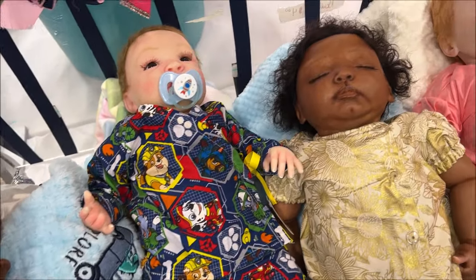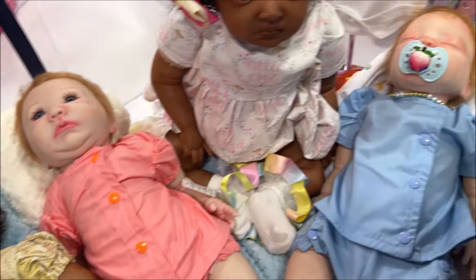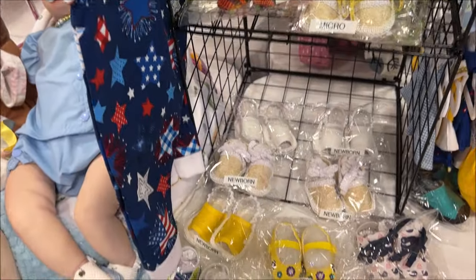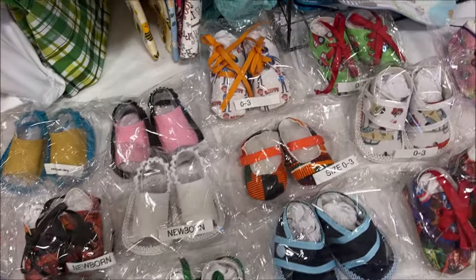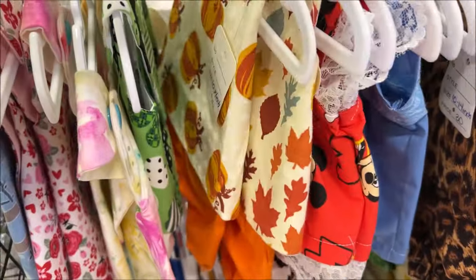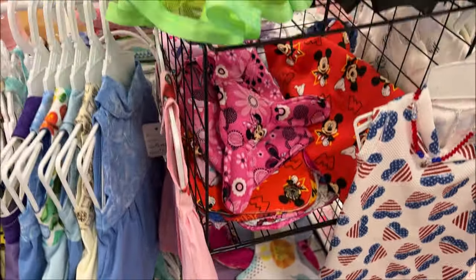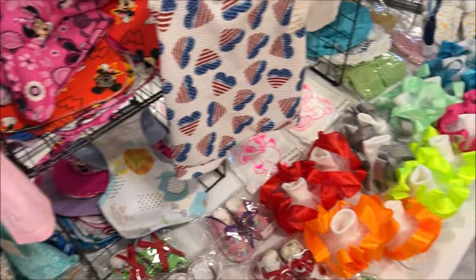She makes the clothes. And here's the little shoes. Newborn size, a little bit bigger sizes. And her clothes. I thought this was really pretty. And she also does little tiny tutus. There's more clothes over here.